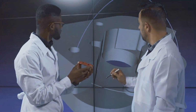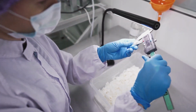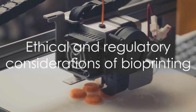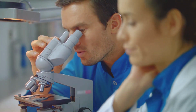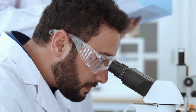They're tackling the challenges head-on, whether it's finding ways to vascularize printed organs or refining the precision of the bioprinting process itself. And let's not forget about the ethical and regulatory considerations. As with any groundbreaking technology, there are important questions to be asked and answered about how to use it responsibly and effectively. While the future of bioprinting is still being written, one thing is clear: it has the potential to revolutionize medicine. It's a brave new world we're stepping into, and bioprinting is leading the way.